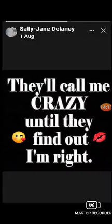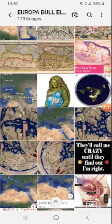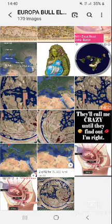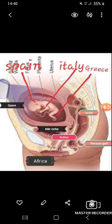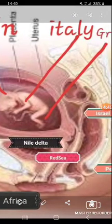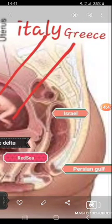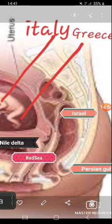It's crazy. I mean, I found a shark near here. Now, the thing about Europa being a baby, do you see this? All right, the baby's head is Spain, arm is Italy, and its legs are underneath that octopus. And you see how often the Nile Delta is a urethra, and the Red Sea is a vagina. And the Persian Gulf is the anus.